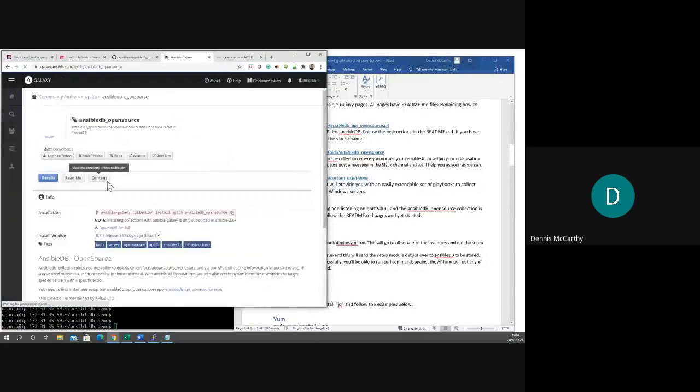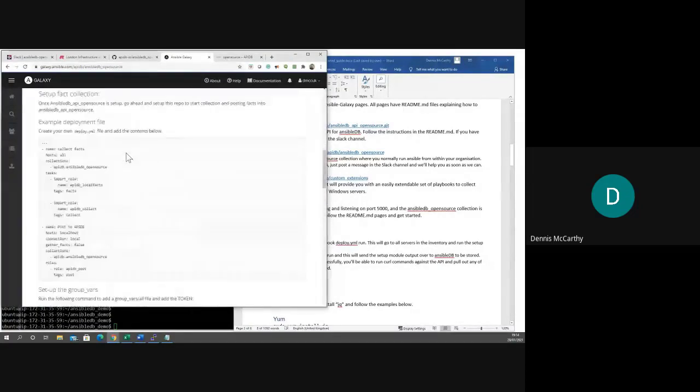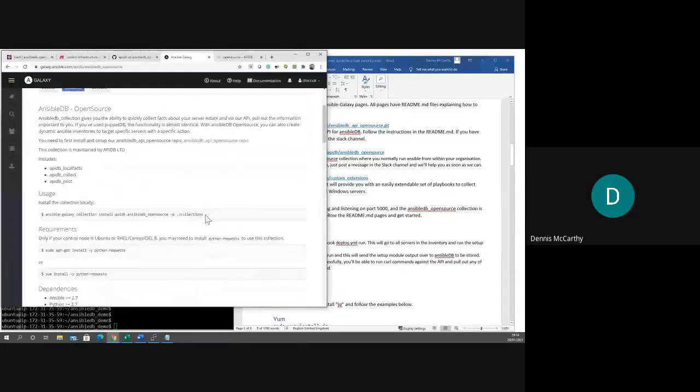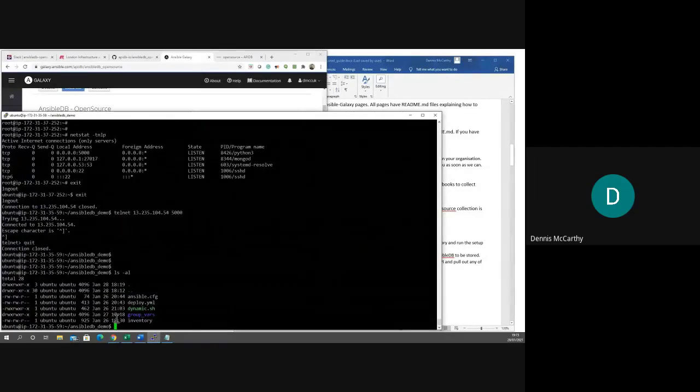So if you go to the main README file, everything you need to know is in this one file. It tells you how to set it up with all the information. I'm in a demo directory. I've got a few other files here I'll explain in a minute.